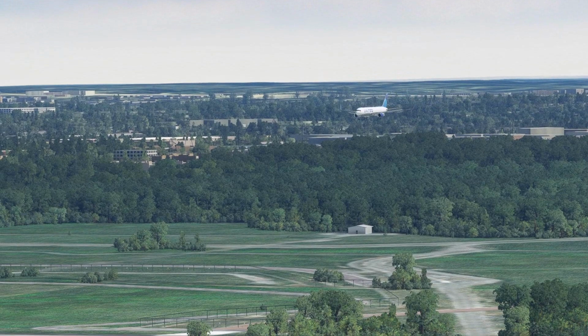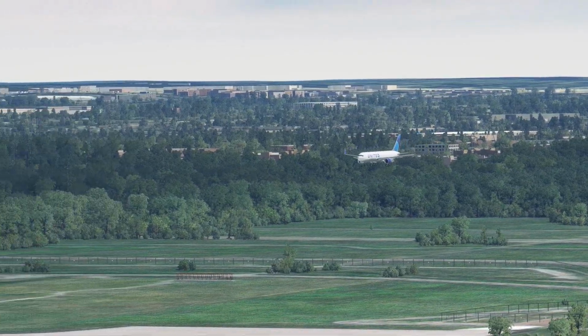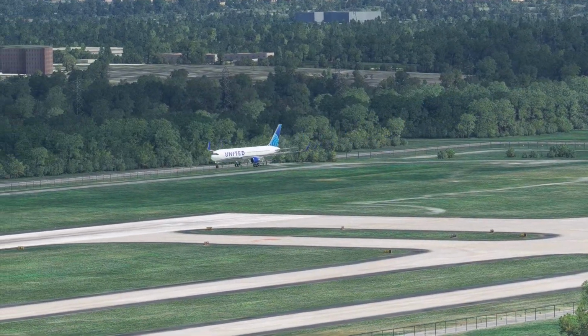The winglets on these, these didn't come with winglets. They've been added retroactively, but the winglets on the 767s are so huge. I think they're like 9 feet tall each.